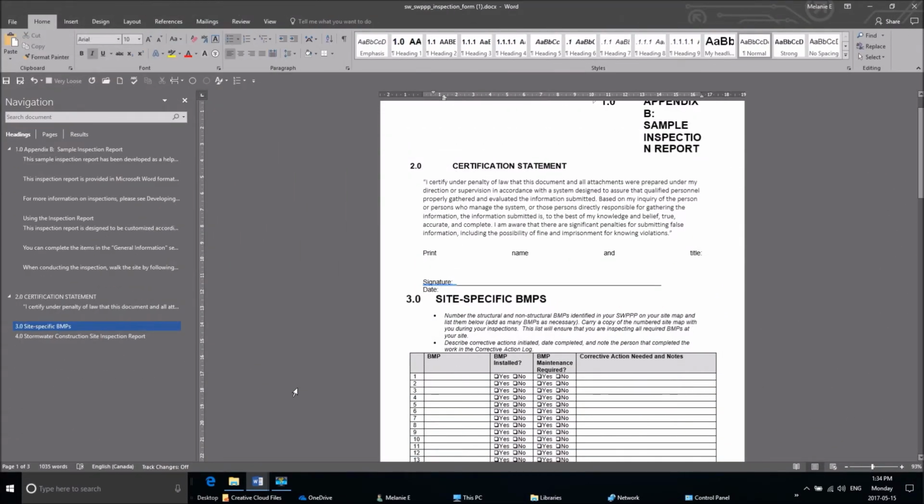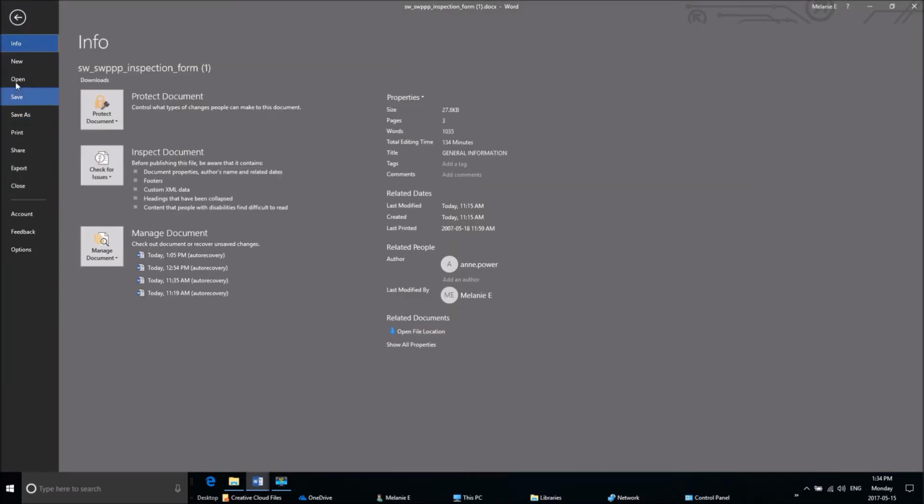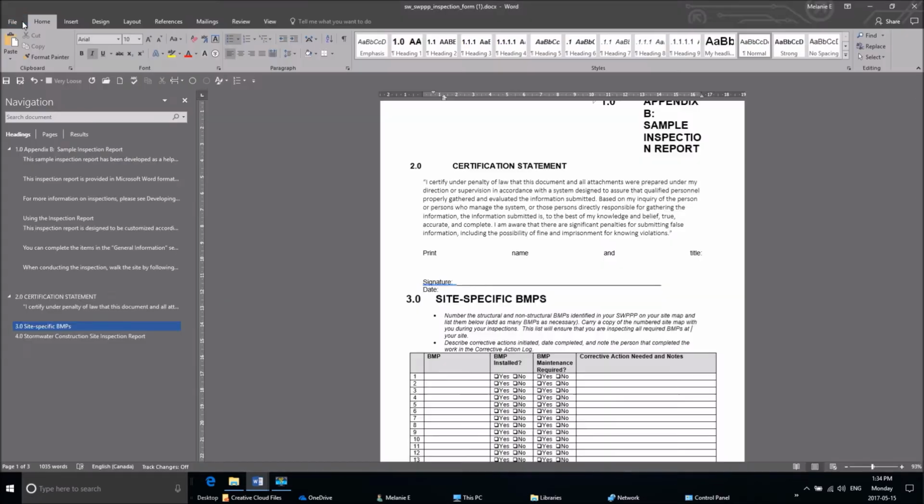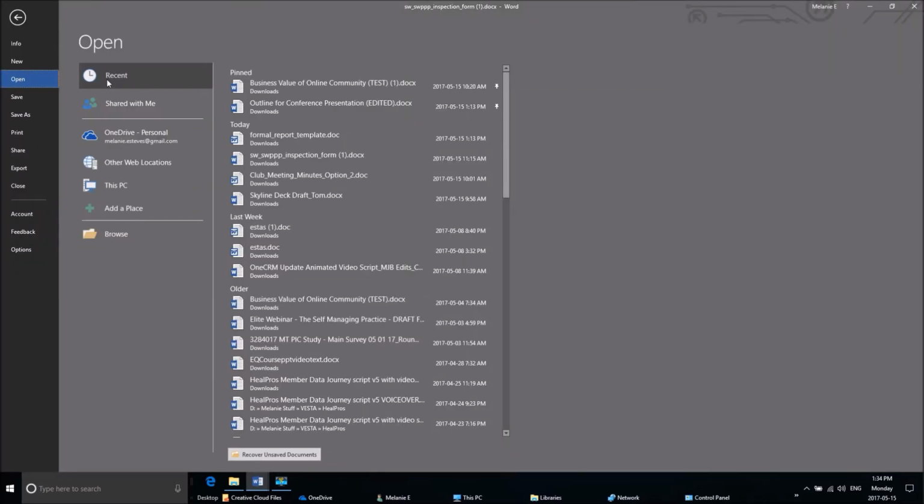The next feature we're going to talk about is some of the open screen options. Now, most people would go to the open screen probably by clicking File and then going to Open, which is fine. You can definitely get there that way. But if you set up your quick access toolbar, you can actually have an icon here that will take you straight to that screen. Now you'll see here that Microsoft, in all its applications, Excel, PowerPoint, will show you your most recently used documents here.